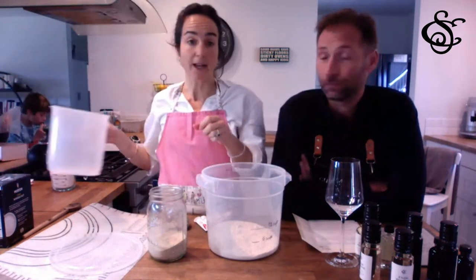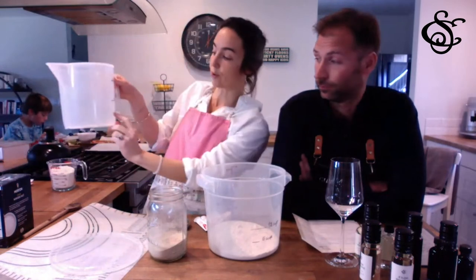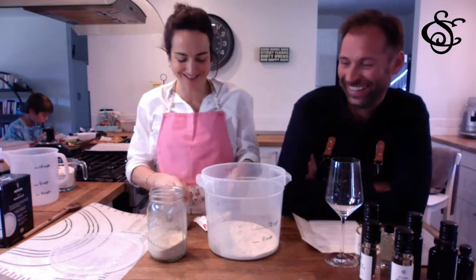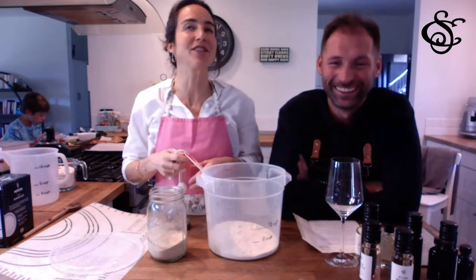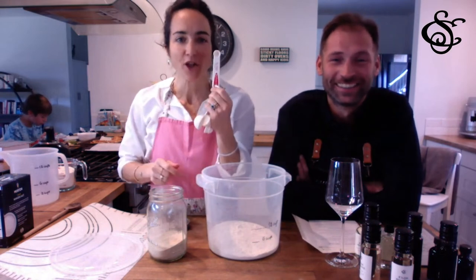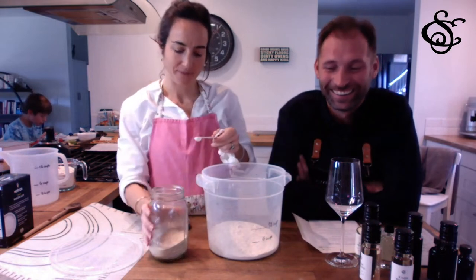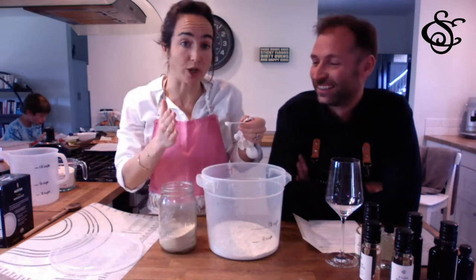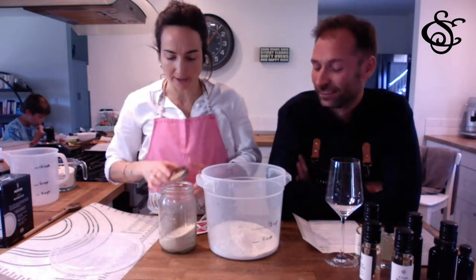I didn't. I took it straight from the bag here to measure 3 cups. And it's just super easy. So no sifting, no need. Then 3/4 of a teaspoon of yeast. And I'm not exactly super strict about the quantity, I just dump it in.